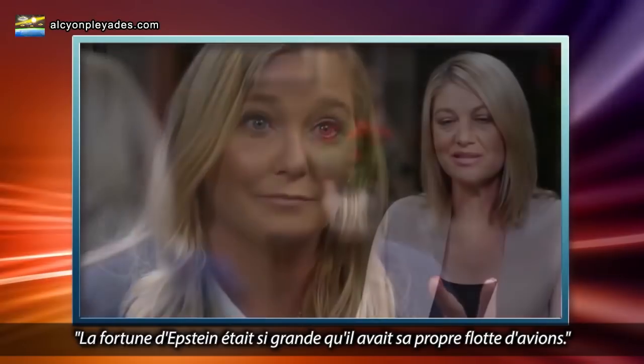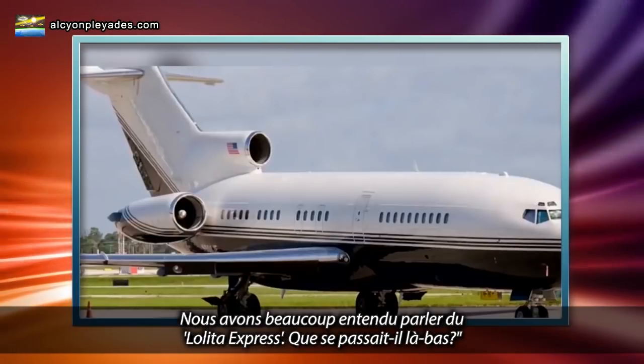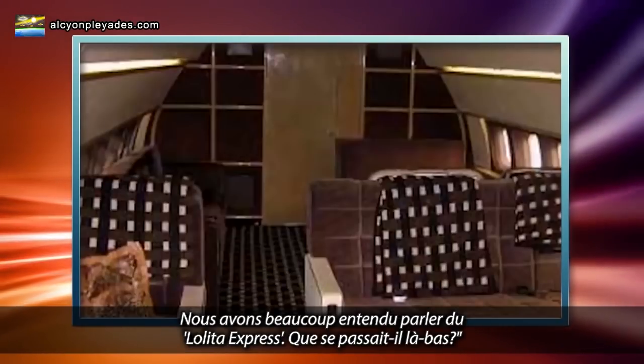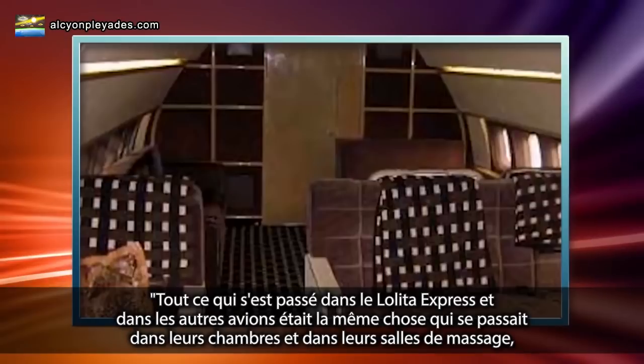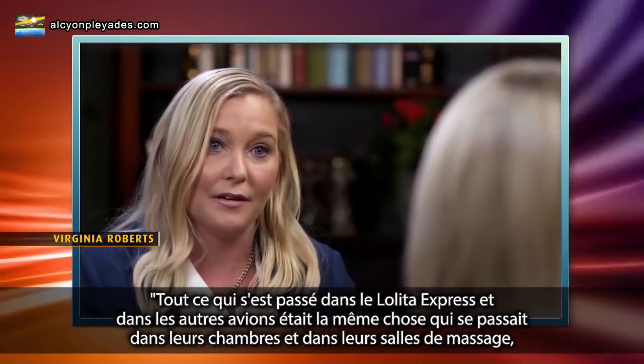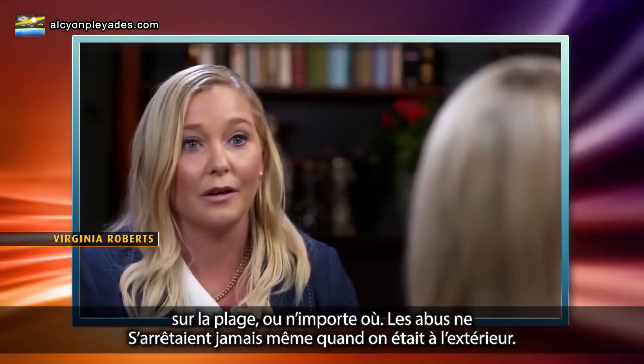Epstein's wealth was so vast, the fact that he had this fleet of planes. We've heard a lot about the Lolita Express. What happened on the Lolita Express? Everything that happened on the Lolita Express and his other planes was the same thing that happened in his bedrooms and the massage rooms, on the beach, wherever we were.